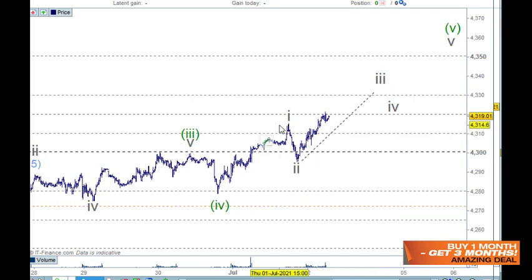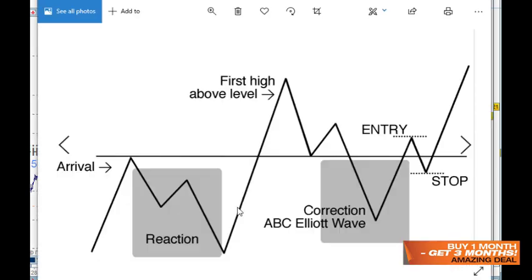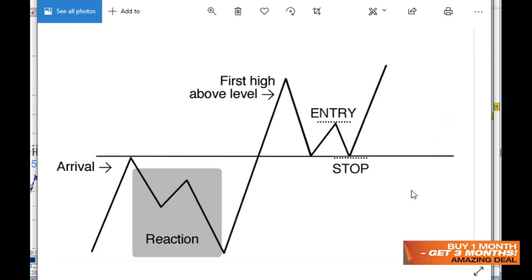Taking the top out here, based on we've had the arrival, 3 waves for the reaction, the first high above the level, and it pulled back here, and then it took the top out there. So normally we would be looking at this pattern here where we come back below the level, and this is the most common pattern, but the variation on that is where it doesn't come back below the level. But we don't get caught because we wait for the first high to come in, and we can go to the second high if we can find it.